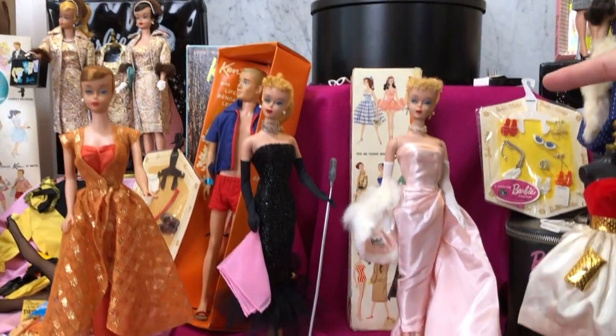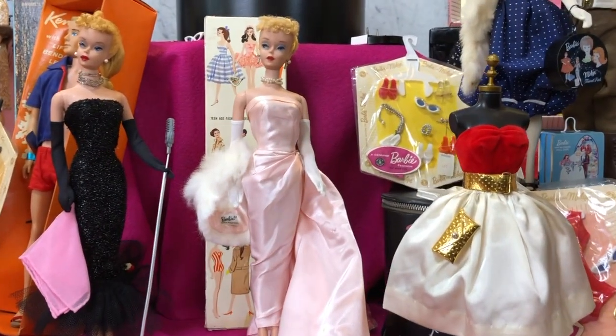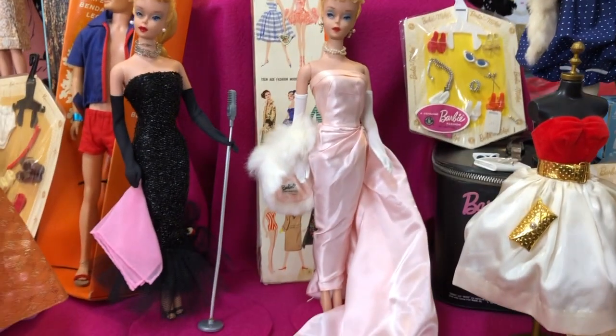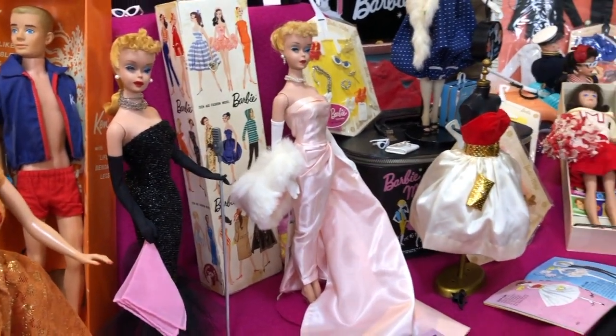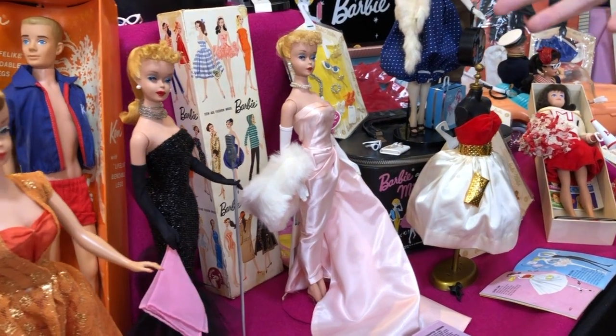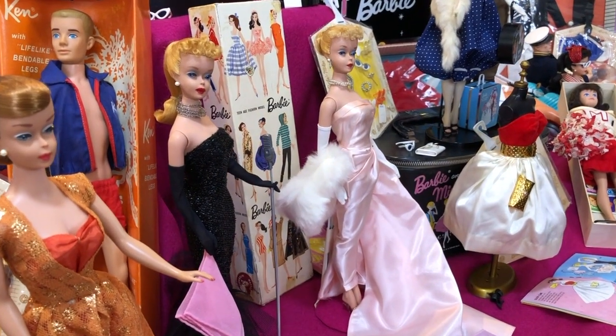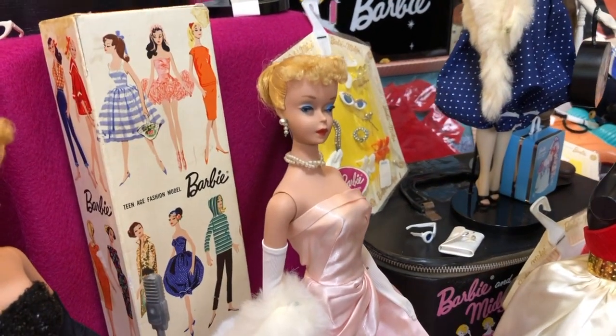So now this is called Enchanted Evening, and to me, it's probably the most Hollywood of Hollywood outfits that Barbie has. Absolutely. There's a portrait of Grace Kelly wearing sort of a seafoam green version of this. And I love this. And this was designed by a lady named Kay Carter.